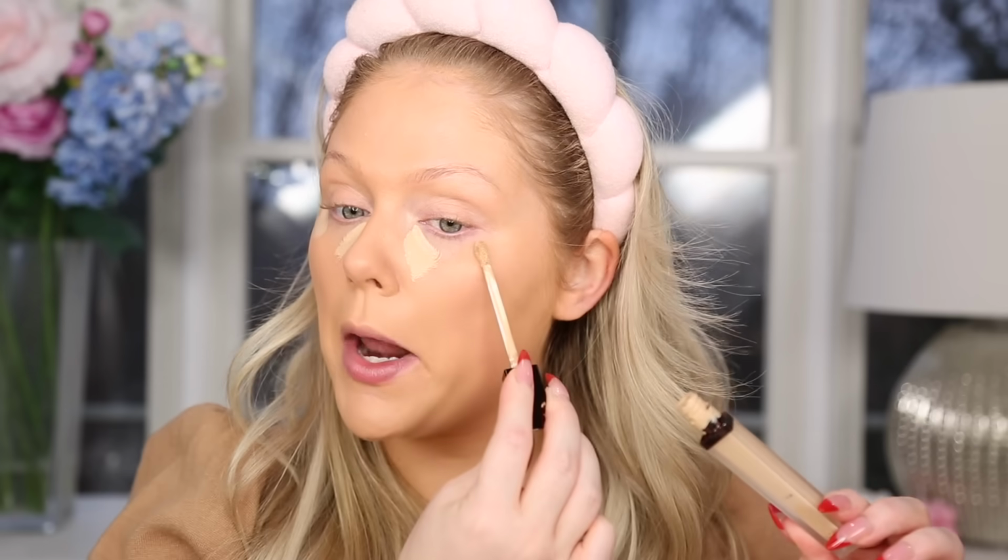Another OG favorite. Very good coverage on this, but it is a bit more hydrating than Shape Tape is. So if you like the coverage of Shape Tape, but you want something that's not going to be super matte underneath the eyes, I think that you would really like the Hourglass Vanish. This is a great, great concealer and has been a favorite of mine for years, and definitely one that I used heavily. And the coverage and finish on it is just so good.